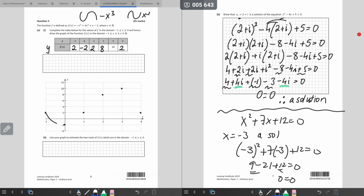Join up a nice, smooth curve. We do generally have our nice S shape there. We get minus 2 in our x. How do I get it? That's what we get instead.